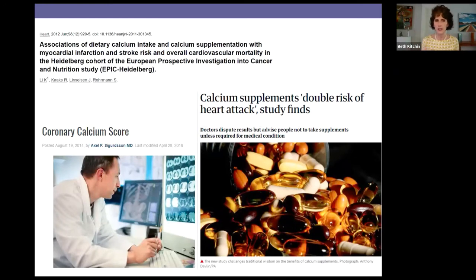So there have been a couple of studies that came out. There was the big EPIC Heidelberg study out of Europe. And then the other thing that you hear people talking about is the coronary artery calcium score. People hear that, and that's a new diagnostic thing that we talk about with heart disease. Well, what do you think people think when they hear coronary calcium? There's calcium in my arteries. Of course, they're going to think, oh my gosh, my supplements are doing that, when that's not really how it works physiologically. But you can see how people would make that link, right?